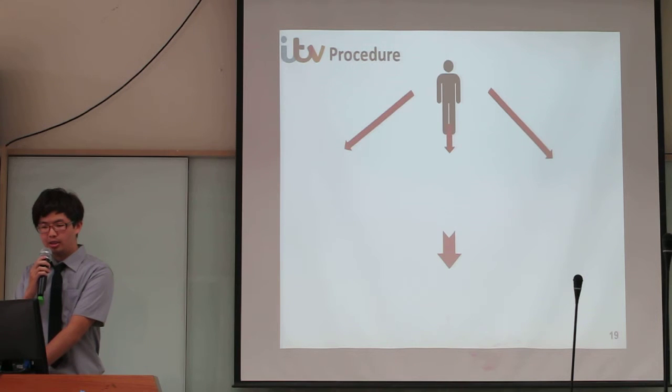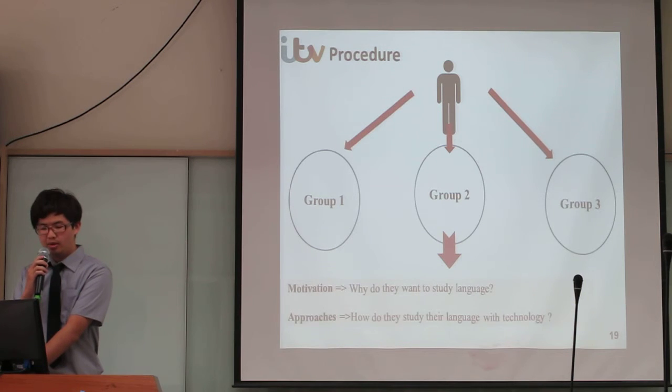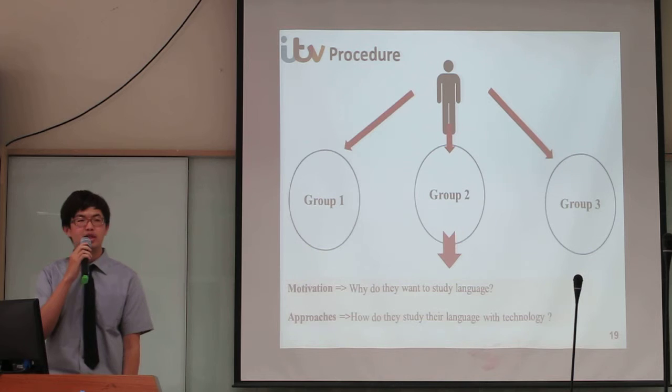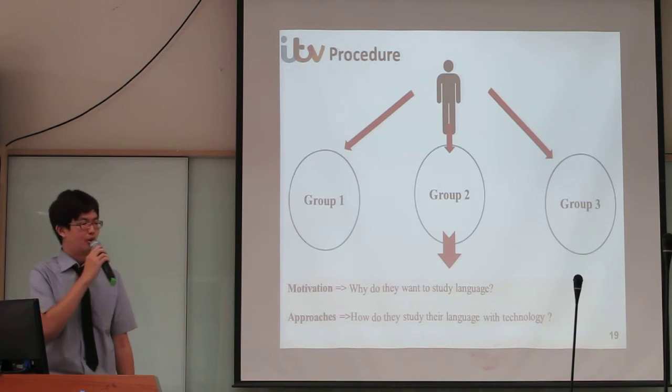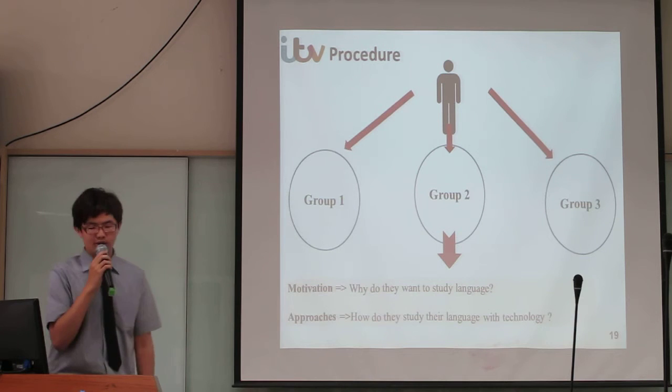Procedures. The 21 participants were divided into 3 groups: Group 1, Group 2, and Group 3. And they did a group discussion about motivations. Why do they want to study language? And the approach. How do they study their language with technologies?